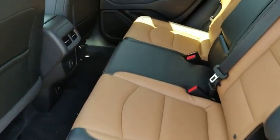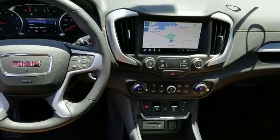trip computer. This beauty is sure to make you the talk of the neighborhood, so call or drop in for a test drive today.